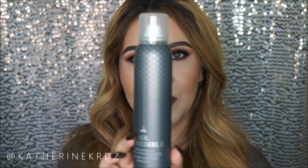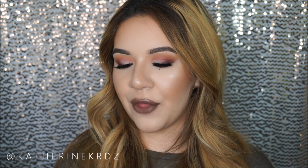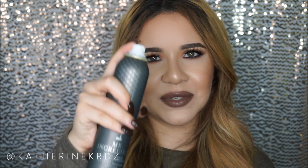So it's really cute, and the packaging is on point. And this one is called Mr. Incredible. I thought this was a hairspray because if you see a bottle like this, you automatically think aerosol spray, like what's in here. I'm not a big hairspray user, but after reading more closely, it's always important to read, right? I saw that this was actually called the Ultimate Leave-In Conditioner, and I was like, what? How is this a leave-in conditioner with this kind of spray?